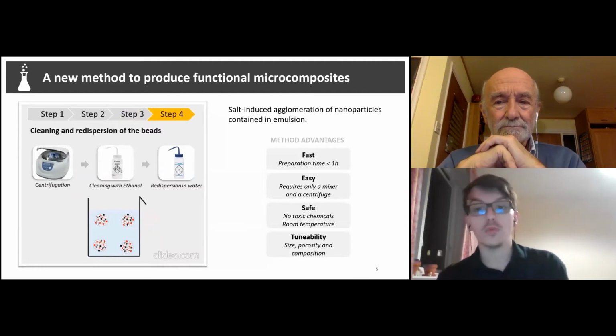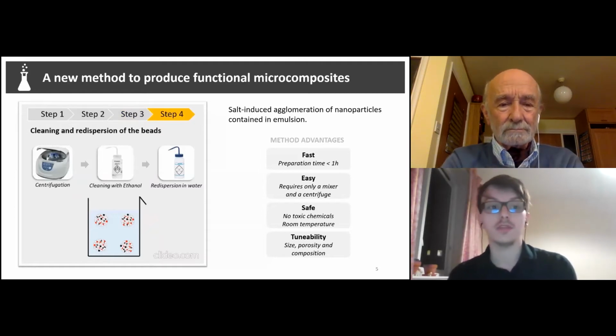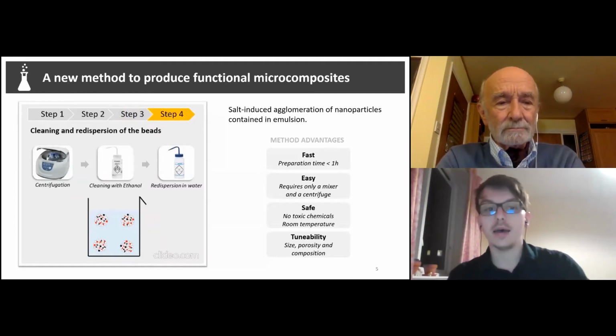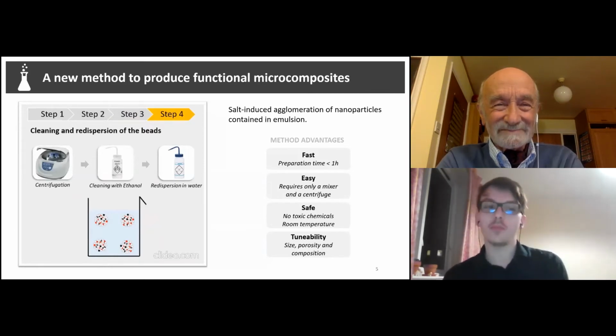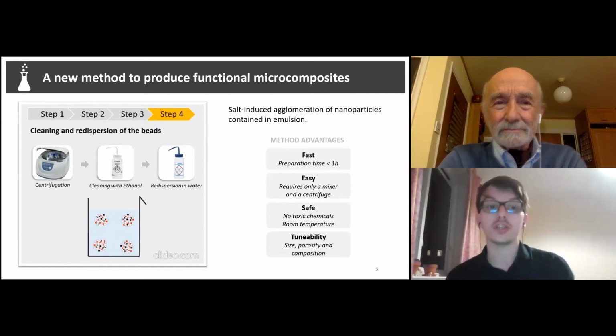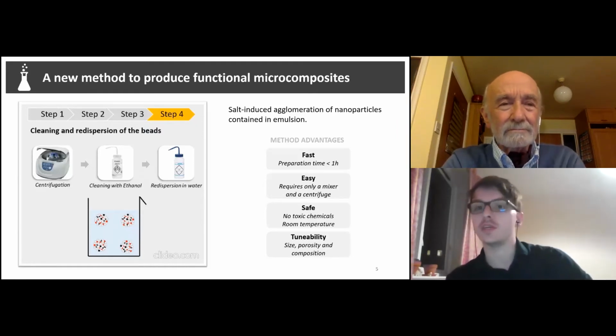First, it's fast. We need less than an hour to prepare our entire system. It's easy because, as you can see, I just need a mixer and a centrifuge. I don't need fancy equipment for that. It's safe because I spent more or less the last 2 years just playing with sunflower oil from Sainsbury's and water, and a couple of nanoparticles of course, but mostly using a lot of sunflower oil. And everything is done at room temperature, so the operator doesn't have to burn out the system at 400 degrees or so.